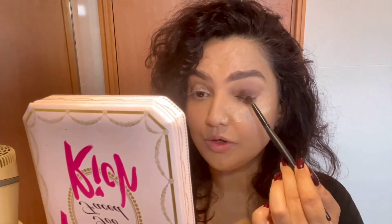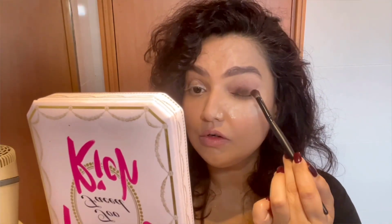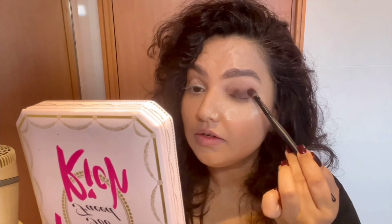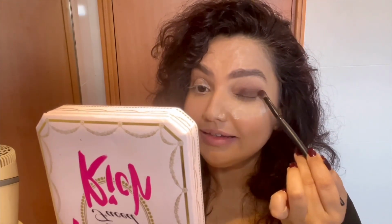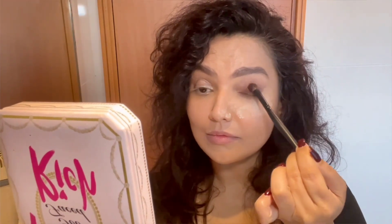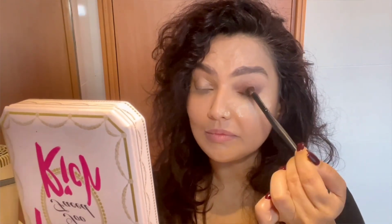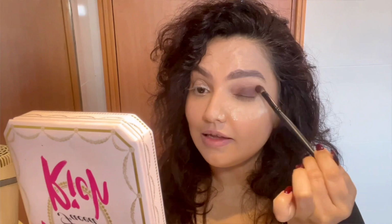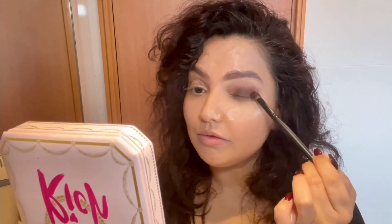Since I'm using a dark shade, I just want to put some loose powder under the eye because I don't want my foundation to get disturbed. I don't want to ruin my foundation. It's a nice dark brown shade. It has a hint of reddishness in it.